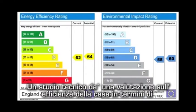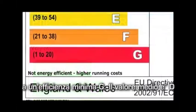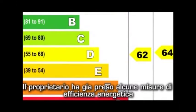An EPC will give the house a rating for its energy and carbon emission efficiency, ranging from A for the most efficient to G for the least efficient. The average rating is D.